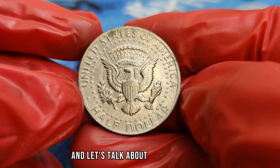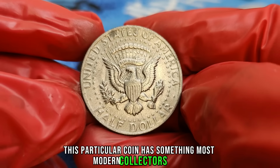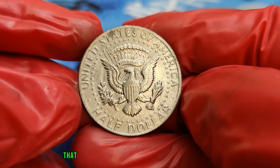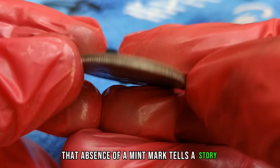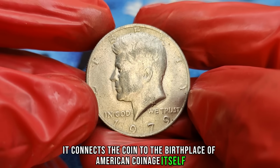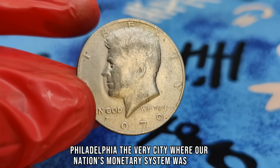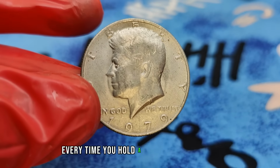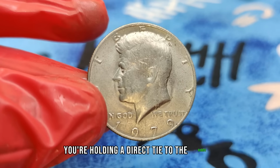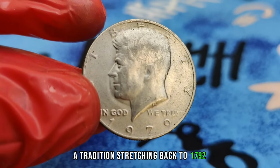And let's talk about unique features. This particular coin has something most modern collectors crave. It's a no-mint mark Philadelphia strike. That absence of a mint mark tells a story. It connects the coin to the birthplace of American coinage itself, Philadelphia, the very city where our nation's monetary system was born. Every time you hold a Philadelphia-struck coin without a mint mark, you're holding a direct tie to the oldest mint in the United States, a tradition stretching back to 1792.